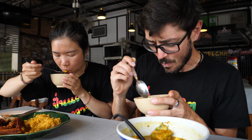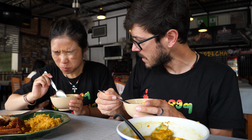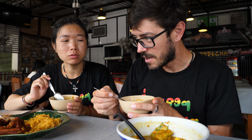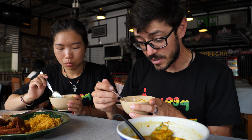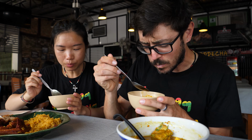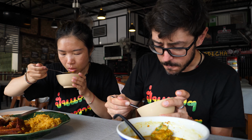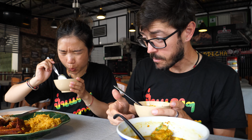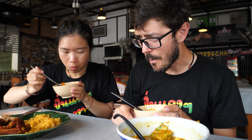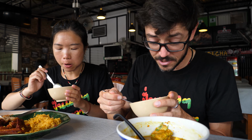But for me, this is perfect or even a little bit too hot. I want more hot. It's so good and sour. Yeah, that's even the texture too. The curry is so thick you can even feel the chilies, the pounded, maybe it's pounded turmeric.